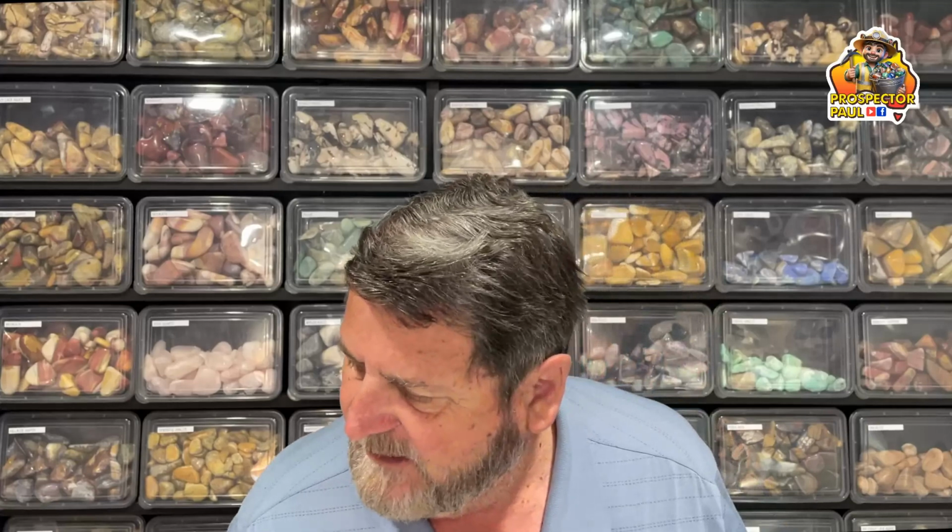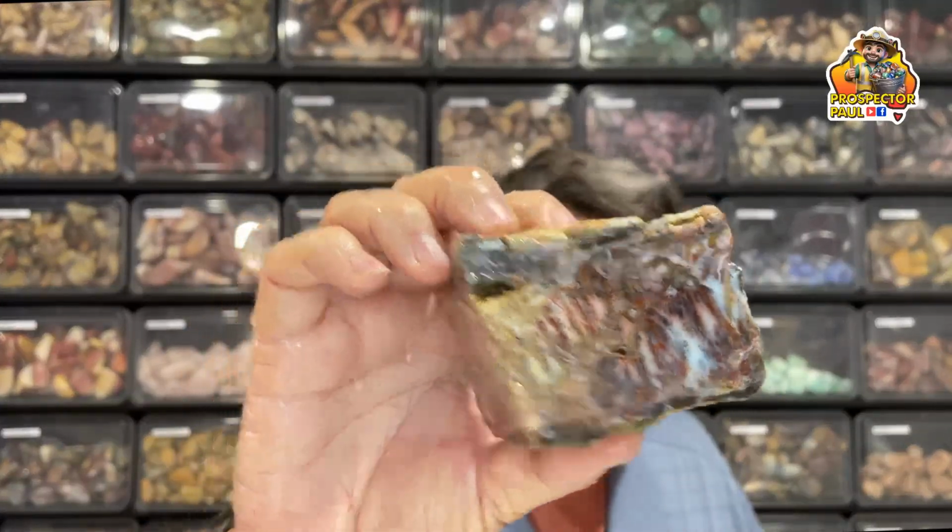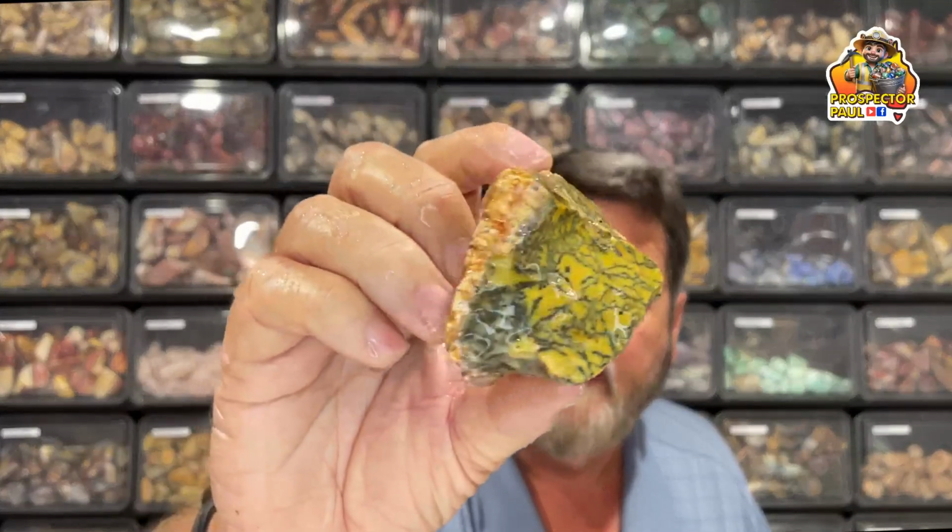That's about the thickest one I could find. So you don't get any real big chunks of it. Well, not where I went anyway. Again, this is from the similar sort of area near Kalgoorlie. Different colours. A plain yellow one, really nice dark dendrites.